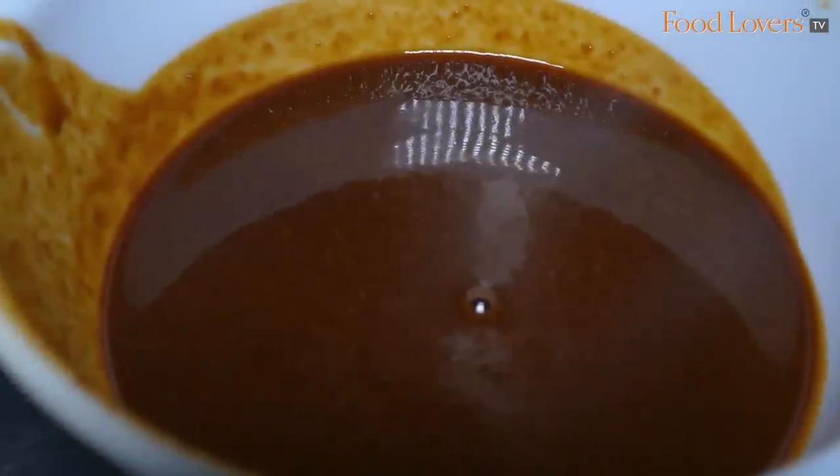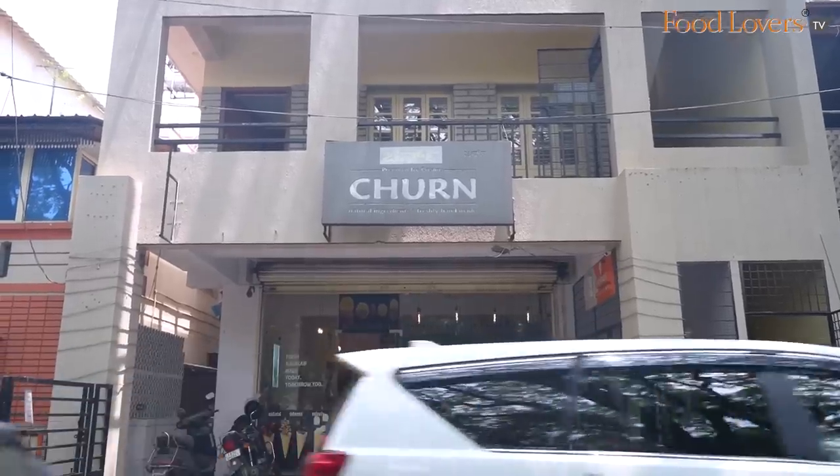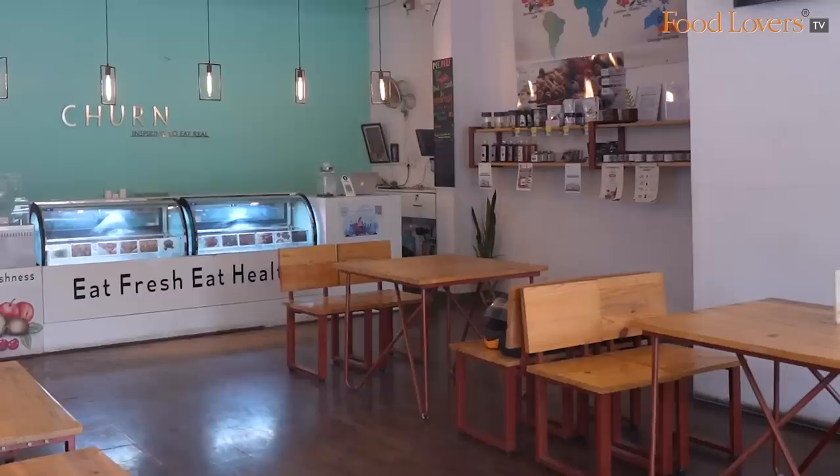We make our own caramels, we make our own nut butters, we make our own Nutella, which you call as jonduya. So there's nothing that comes out of a bottle or a jar? Yes. And how long have you been here? This is our sixth year now. More of Bengaluru needs to know about Churn, but I think they've also hidden themselves in this place here in RMB second stage.